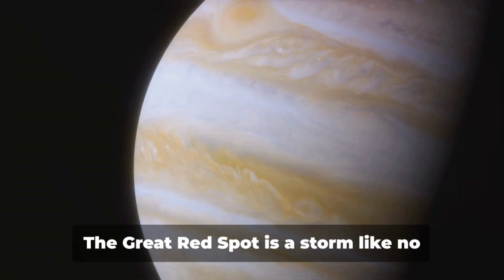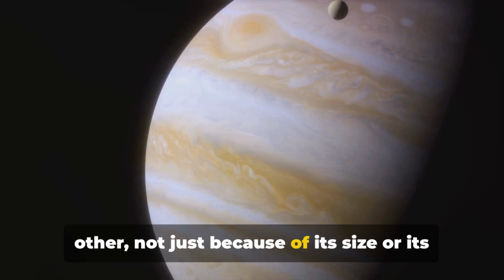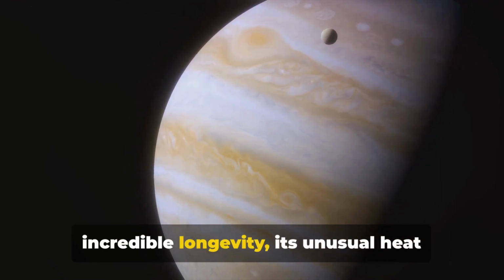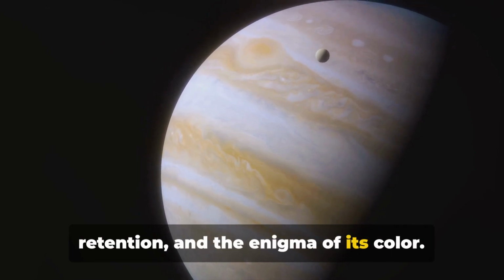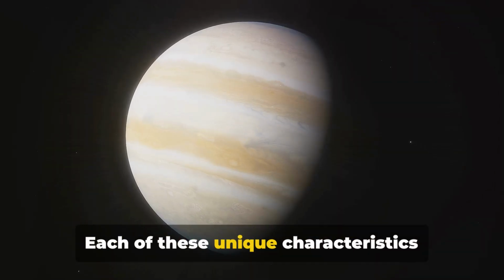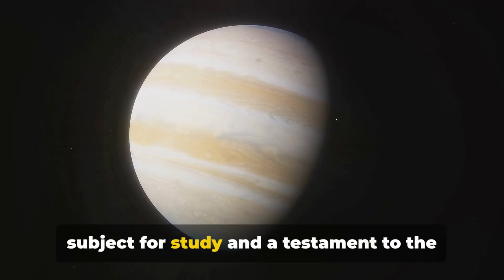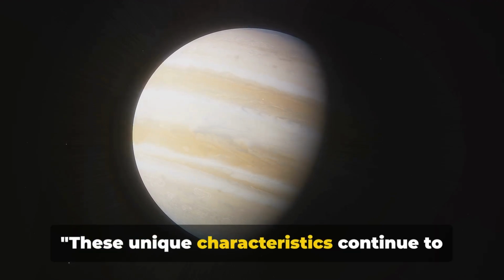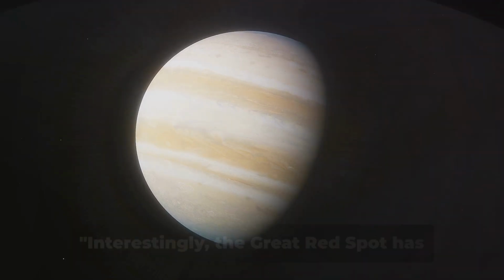So there you have it. The Great Red Spot is a storm like no other, not just because of its size or its location on Jupiter, but because of its incredible longevity, its unusual heat retention, and the enigma of its color. Each of these unique characteristics makes the Great Red Spot a captivating subject for study and a testament to the wonders of our universe. These unique characteristics continue to puzzle scientists and fuel ongoing research.